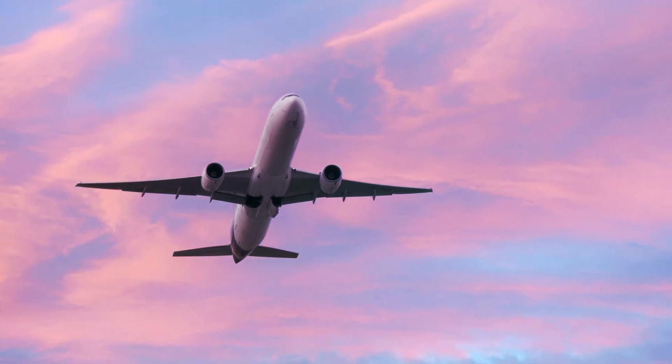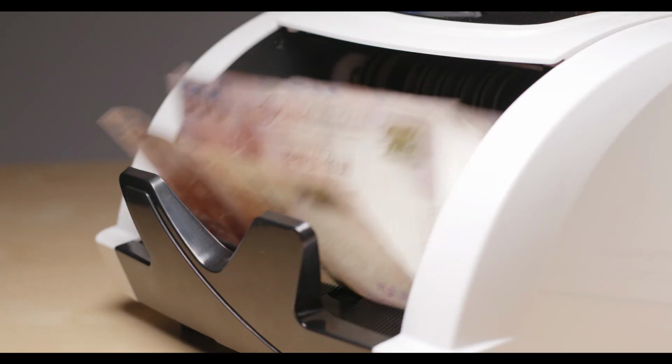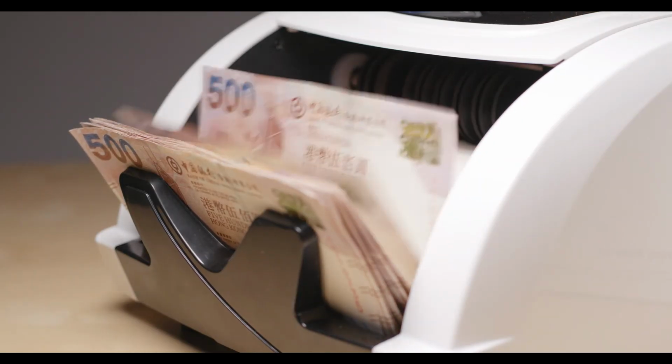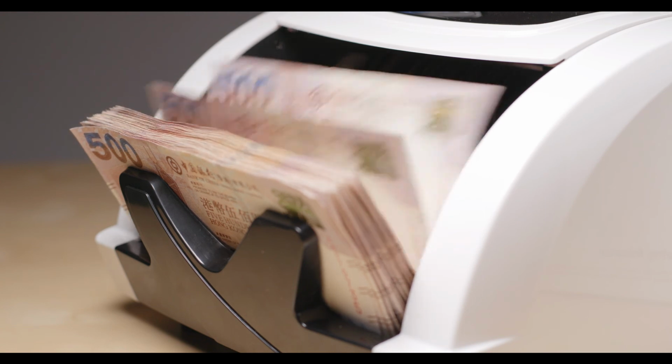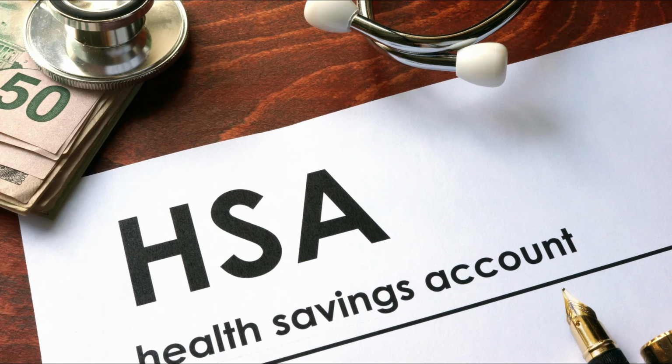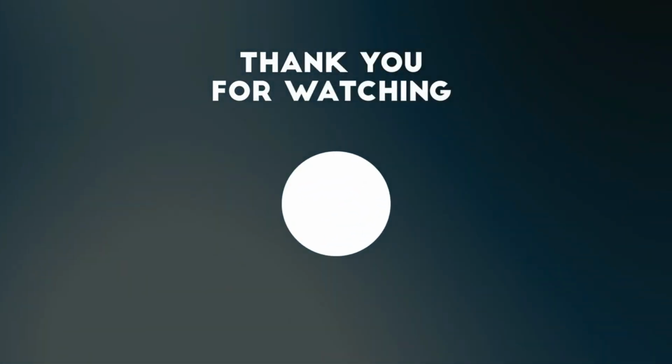Tax-free withdrawals. Normally, when you contribute money to a tax-advantaged account, such as a 401k or an IRA, you're expected to pay taxes on the money once you start making withdrawals. But that's not the case with an HSA. When you use your money from the HSA to pay for qualified medical expenses, you're not taxed on the money you withdraw.